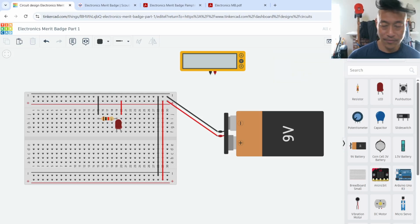Now, if I run it, hopefully the resistor is taking on some of the current and reducing the amount of current through the LED. And so that is there. That's actually what's happening. All right.